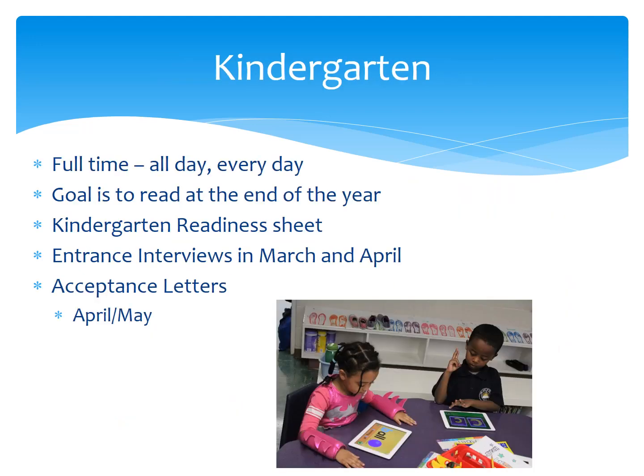So our kindergarten is full-time, all day, every day. Our goal is to read at the end of the year, and many of our students do reach that goal, and some of them don't, and that's okay. They'll progress at their own level, at their own time.